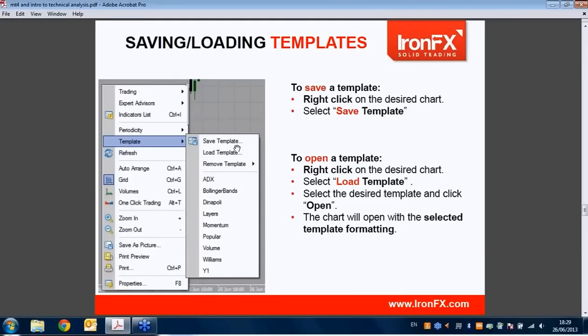Let's say you have saved a template, you are opening a new chart, and you want to have the same template on it. This time, right click on the newly opened chart and click on the template name which appears right away. If you don't see it, because you have too many template names, click select template and load template. Once you find your template name, press open and the chart will open with the template that you have chosen.